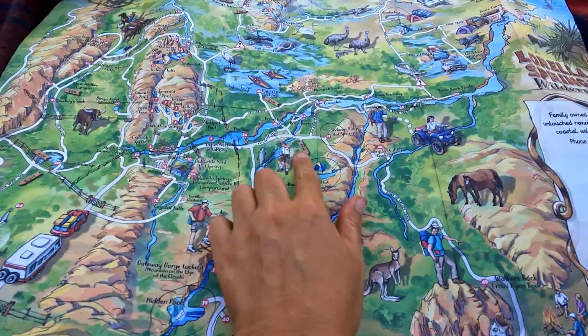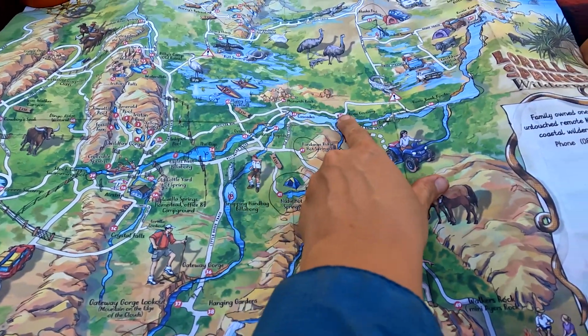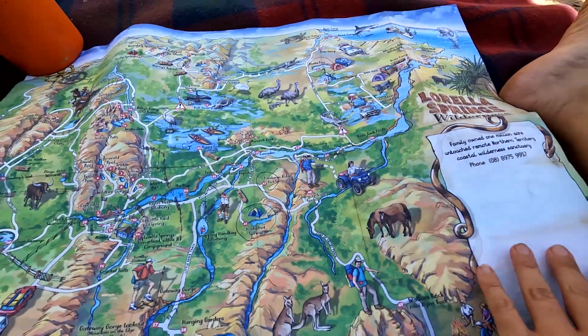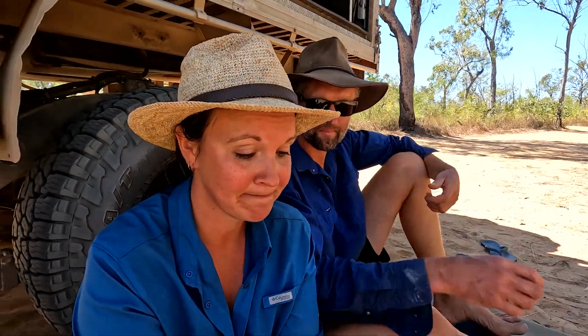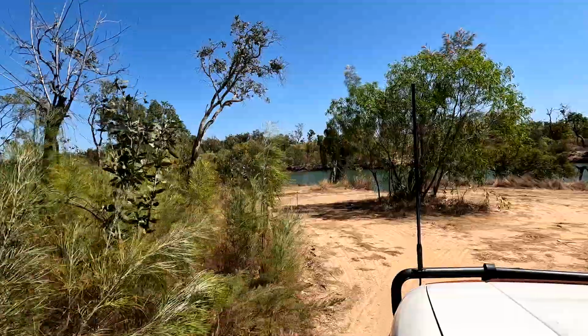Never. So on the map, they've got all these numbers, which indicates a point of interest. Then you flip over the back of the map, you find your number, and it gives you a rundown of that point of interest. It also gives you a kilometre basis from the homestead. So we're heading up to the ocean, which is beach camp, number 56, and that's 80 k's from the homestead.